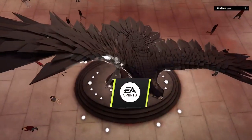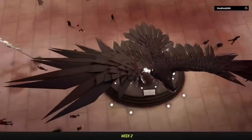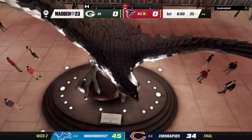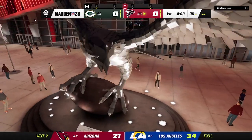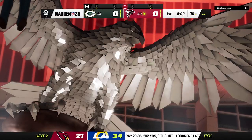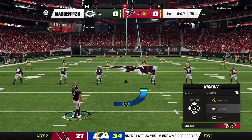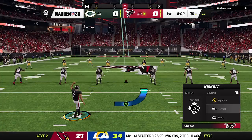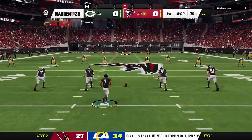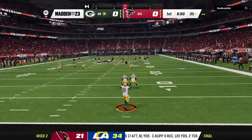As always, to be bringing you coverage of the National Football League on EA Sports. Tonight, we wrap up an intriguing Week 2 with a good Monday night matchup between the Green Bay Packers and the Atlanta Falcons. Two clubs here, each looking to rebound from a Week 1 loss as we're underway on EA Sports.